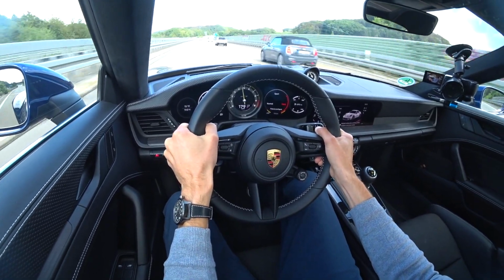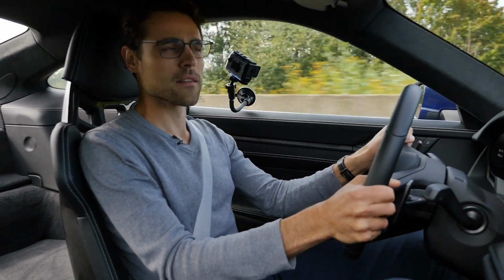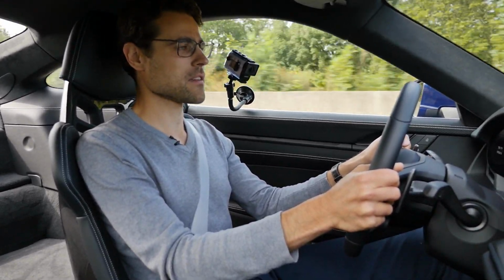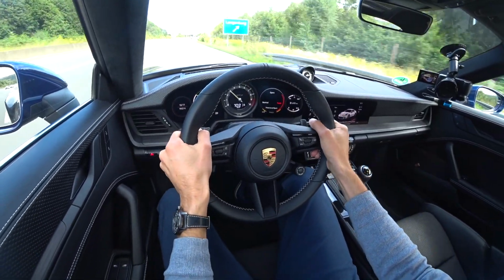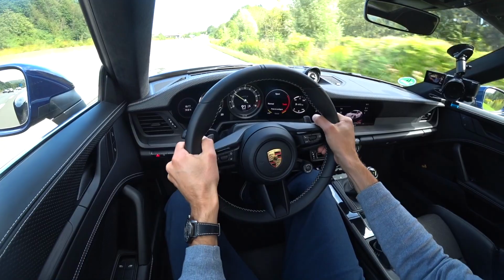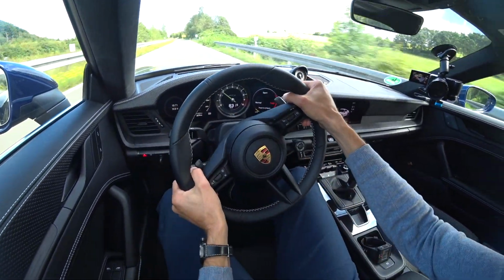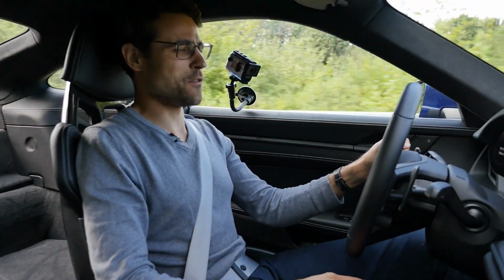I can't get over how precise this one is steering and how well it handles. It is night and day from a normal 911, and I mean a normal 911 handles very well. Yes, we all know that, but this is something completely different. And look at that, the steering is so agile and precise. At the same time, it doesn't feel too unnatural, and that is so astonishing. I mean, once again, here slalom. That's 80 kilometers an hour, and I can't get over it.